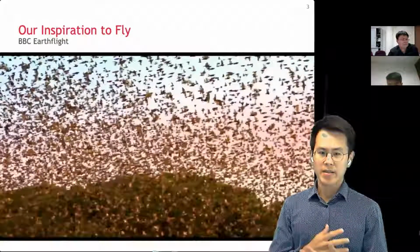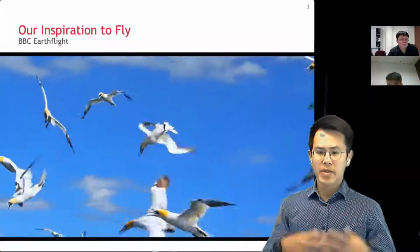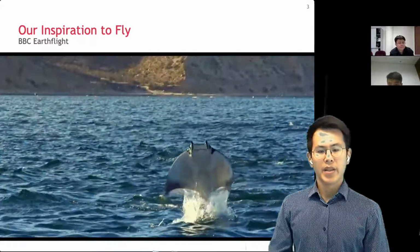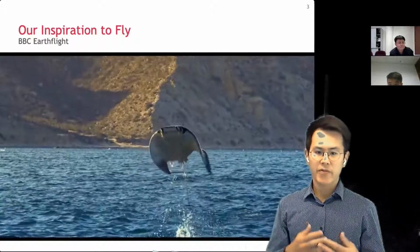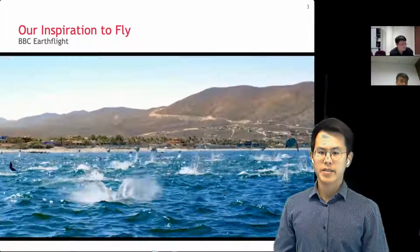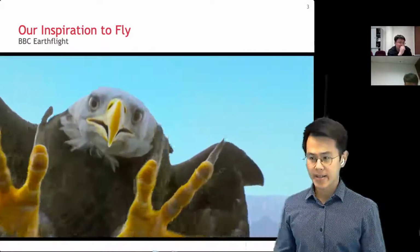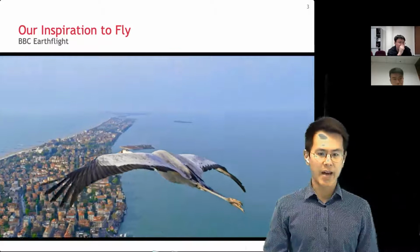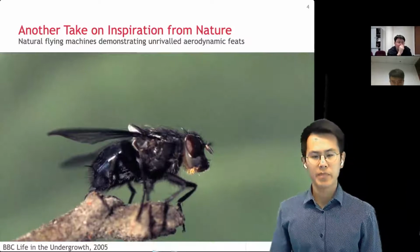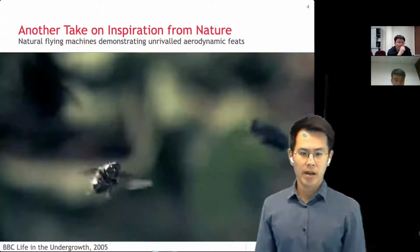They could seamlessly perform flights and, for example, dive down into water very impressively, and there could be tons of them. There could be flying fish, which gives us a lot of ideas and inspiration to fly. And one thing you might want to take note of is how different they are to those drones that you saw just now.